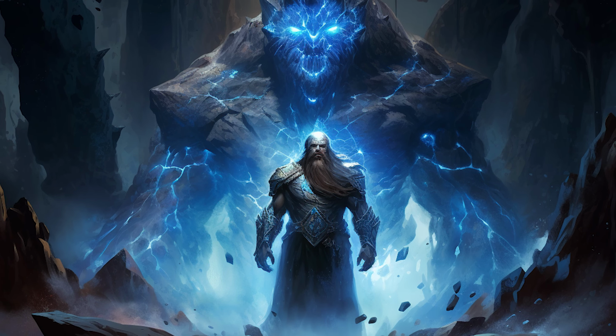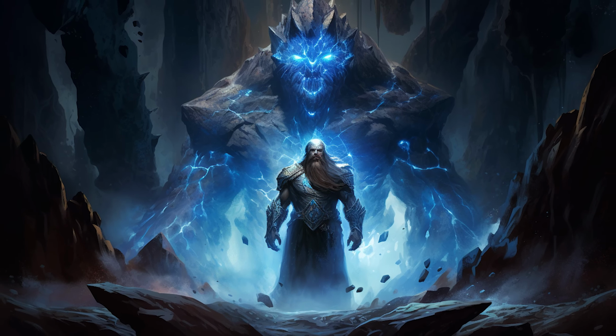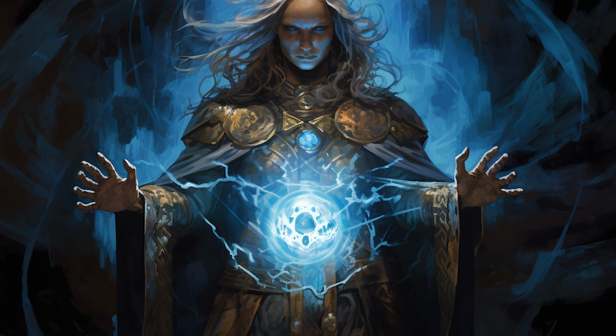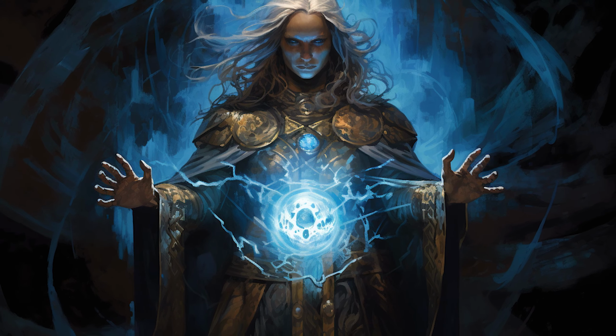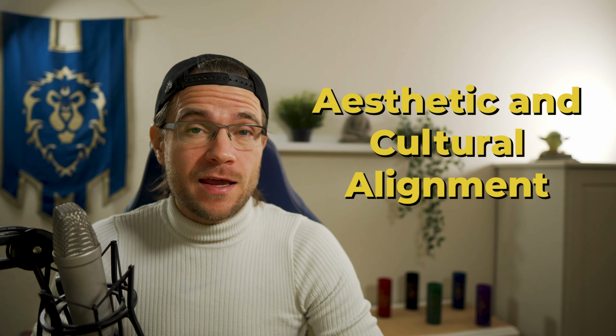Training to become a geomancer is an arduous process, often undertaken in specialized academies. This role is not only about controlling the crawlers, but also understanding their needs and maintaining a harmonious relationship with them. As for step 5, sentience and maintenance, the crystal crawlers possess a unique form of consciousness. They respond to the emotions and commands of the geomancer guides, requiring a deep understanding and ethical treatment. The maintenance involves a careful balance of providing the right minerals for nourishment and respecting their natural habitats for overall well-being.